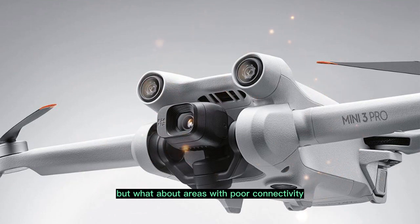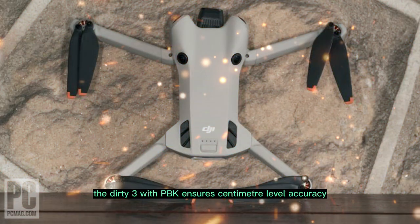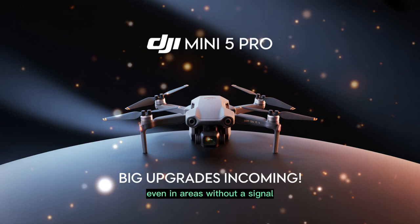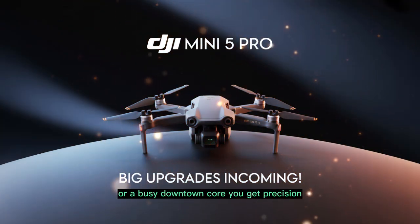But what about areas with poor connectivity or no internet at all? DJI has an answer for that too. The D-RTK 3 with PPK ensures centimeter-level accuracy even in areas without a signal. So whether you're scanning a remote mountain range or a busy downtown core, you get precision you can trust without relying on cloud-based services.